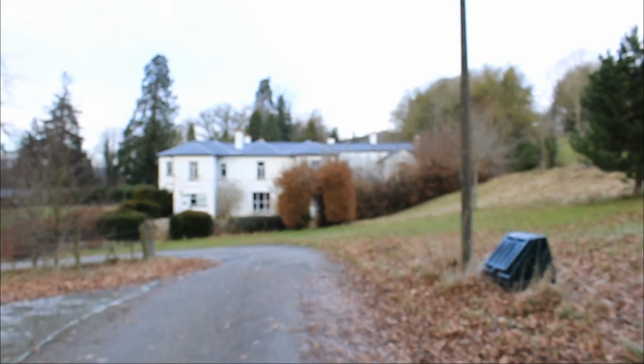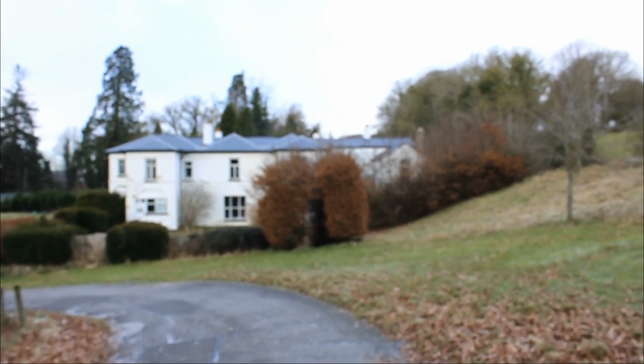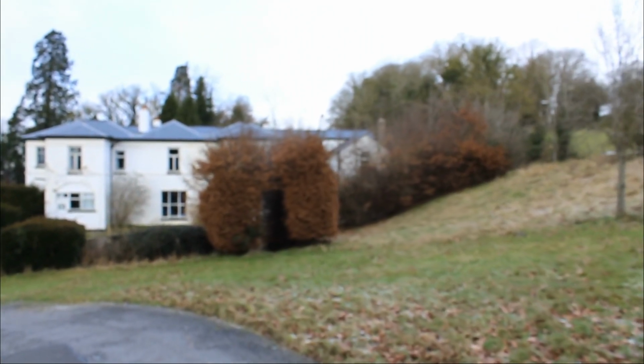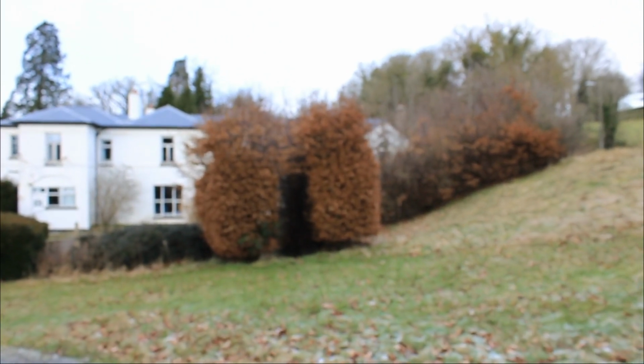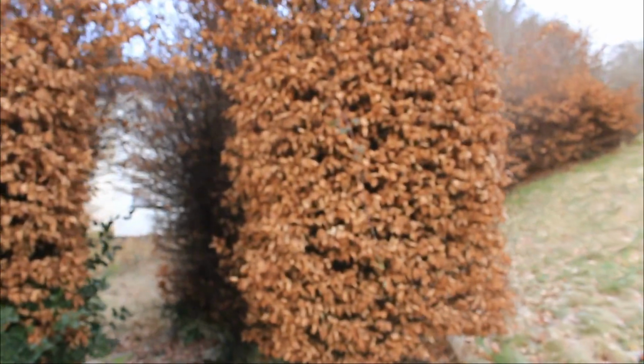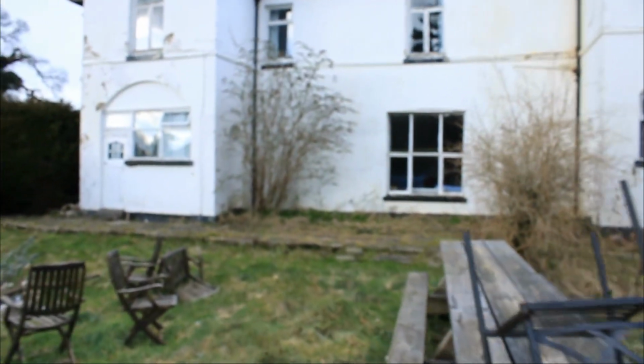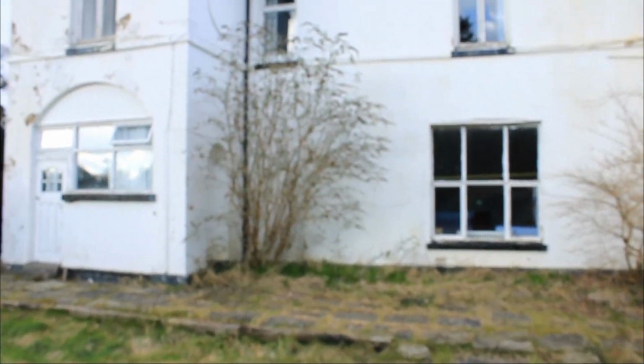So there's a house up here, let's just check this out. This is where all the staff used to stay, I think. It's just a shame, it's like a massive house. Just left here. It's mental. Absolutely mental. Don't worry about it, guys. It just looks like it's left. It's so old. Look at it.